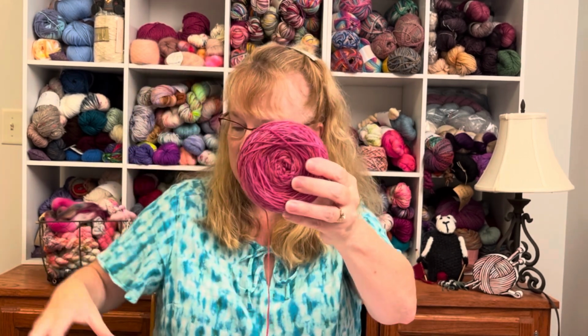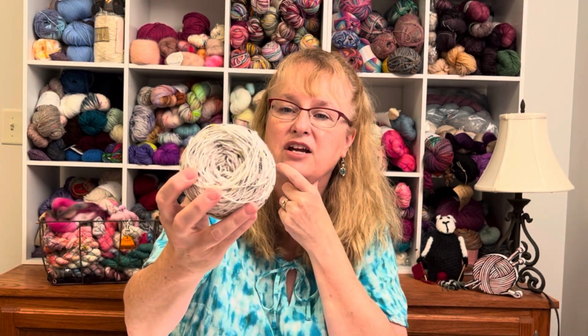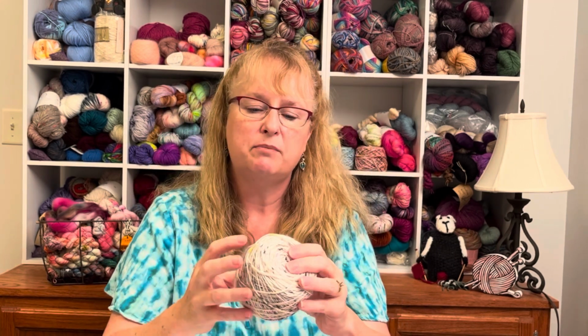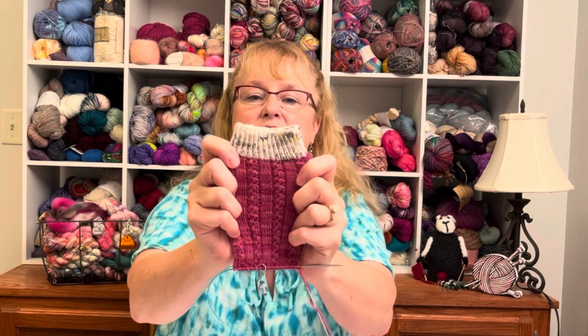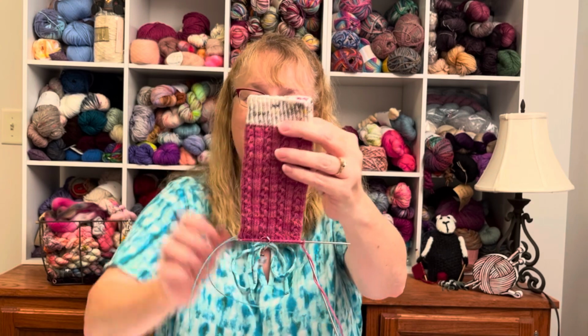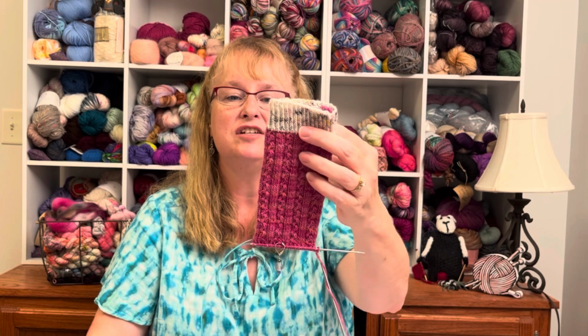And then I paired it with a yarn from Knit Picks I have had in my stash for a while. This is a Hawthorn fingering in Graffiti Speckle. So it's got speckles of black, kind of that dark pink and some yellow, which I thought would be fun for a cuff. This is what I have so far. It looks really skinny. This is a ribbed texture with some twisted stitches.